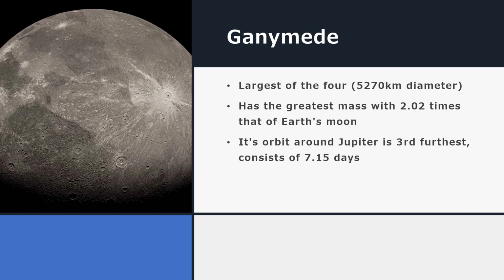First off, and largest of the 4 moons at 5,270 kilometers in diameter, is Ganymede. The moon has the biggest mass of the Galilean moons, which is 2 times that of Earth's moon. Its orbit is the 3rd furthest from Jupiter of the 4 Galilean moons and consists of just over 7 days.